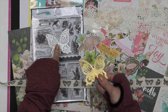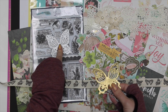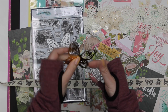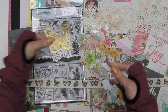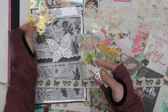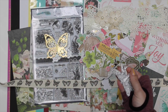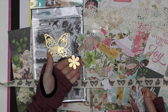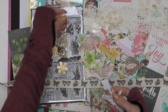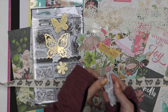And what's great about this die is, I'm not sure how well the camera shows, but there are 2 lines in the body of the butterfly. So you could lace some ribbon through there to attach it to the front of your card so that the wings are free to move. But that's a side note. You have the silhouette of a flower, which looks like this when it's die cut. You have a butterfly silhouette, which is this when cut.